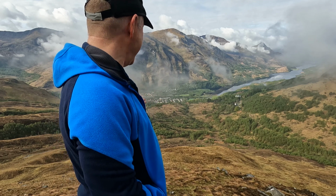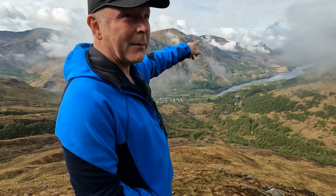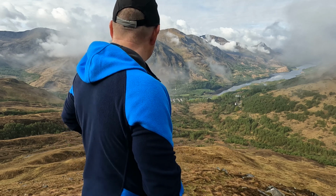Look at that for a view, eh? That's Kinlochleven, the Pap of Glencoe. As you probably guessed, we're doing Lochaber here.